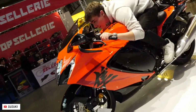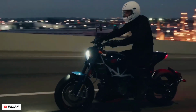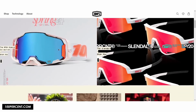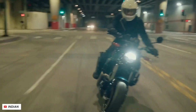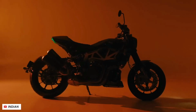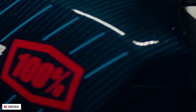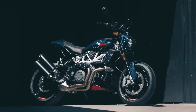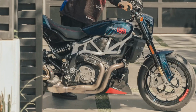Now over to Indian, and for a few hundred more quid, you could pick up their new limited edition version of their FTR Naked, which has been designed in collaboration with 100%, who are best known for making gear and goggles. The FTR is already a brilliant bike to ride with a super punchy 60-degree V-twin that makes 120 horsepower peak and 120 Nm of peak torque. But this version just takes it to the next level in terms of finish, with some really nice little touches all over the bike. Now I love this choice of color, which is completely different to anything that they've done before on an FTR, and the candy finish actually leaves a little bit of the carbon texture peeping through, which I think is a very nice touch indeed.